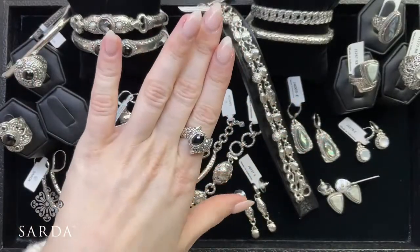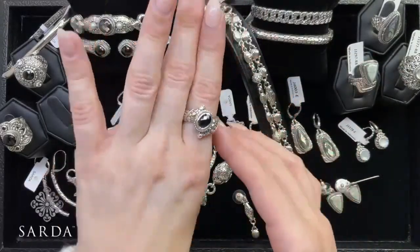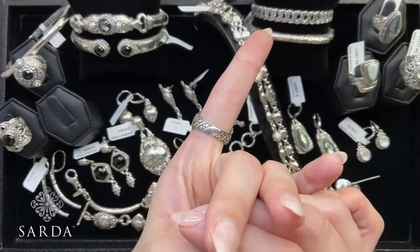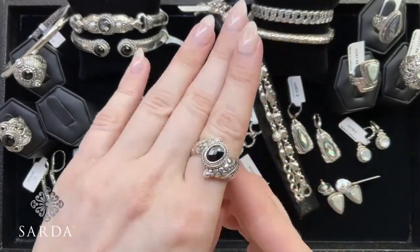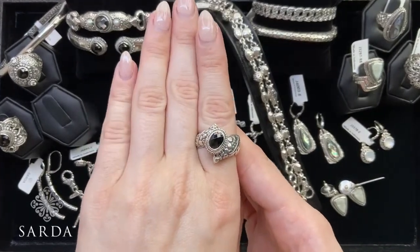J8168 is a size 8 ring for $59.99, black spinel. And this has got kind of that faux bypass look. We've got the flattened jawin beads, kind of at an angle here with just a little bit of a high polish sizer band, and then you can see the extra facets on the top of this black spinel.